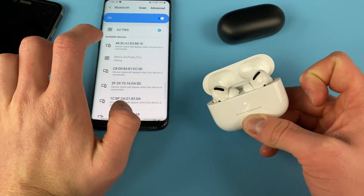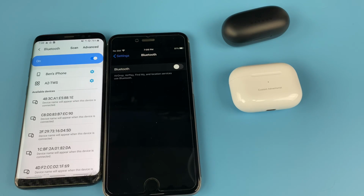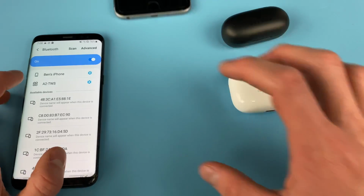Alright. Now we are paired. Okay, so now we're going to see how long it takes for them to connect to the phone when you're pulling them out of the case. We're going to start with the Android phone on this one.